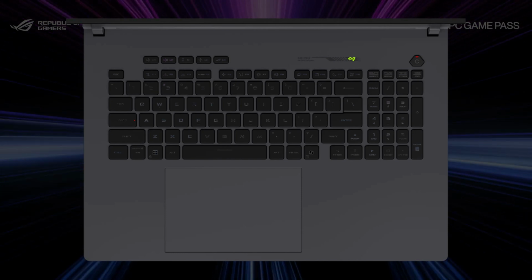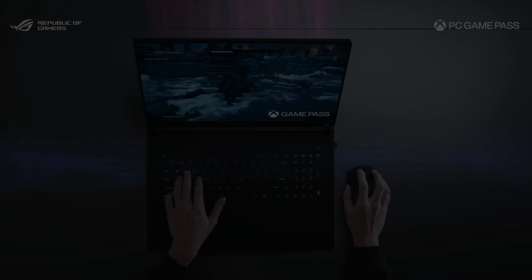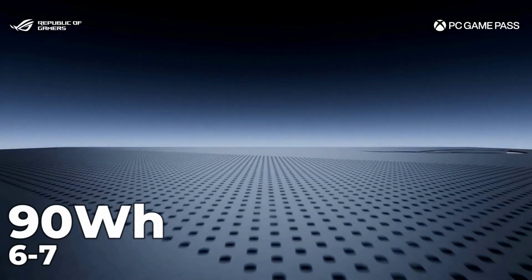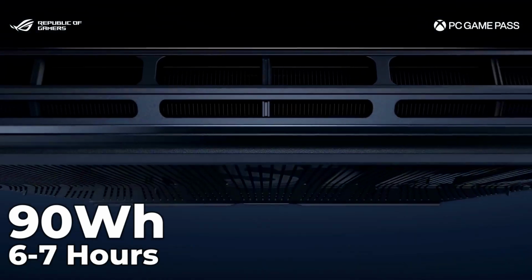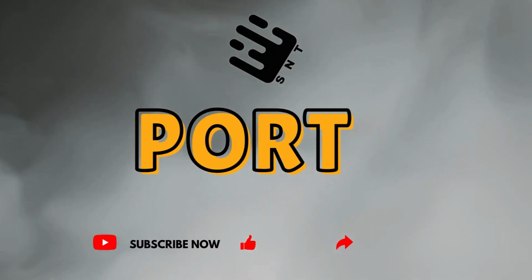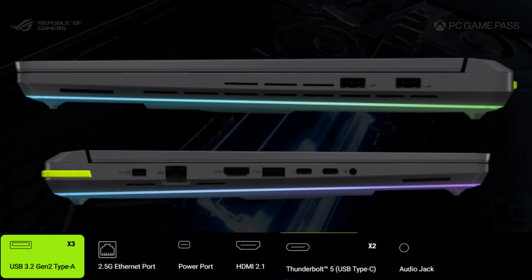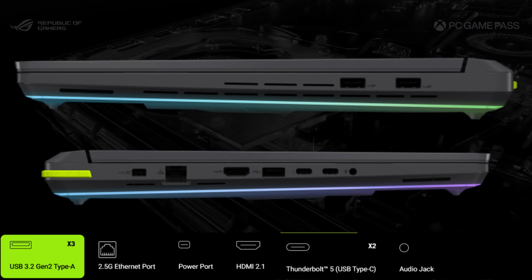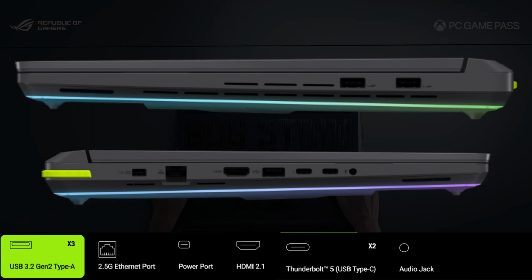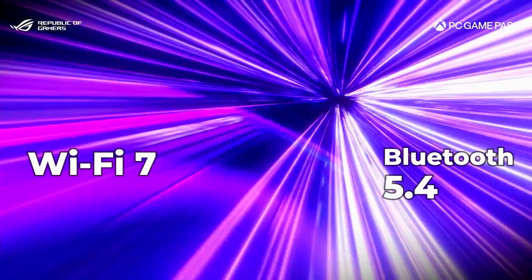The trackpad is large, smooth, and supports Windows Precision drivers, making it responsive and accurate for both gaming and productivity tasks. The 90 watt-hour battery provides around 6 to 7 hours of light usage, but for gaming, you'll want to keep it plugged in. It has a great selection of ports, including Thunderbolt 5, HDMI 2.1, USB 3.2 Gen 2 Type-A, and a 3.5mm headphone jack. It also supports Wi-Fi 7 and Bluetooth 5.4 for ultra-fast connectivity.